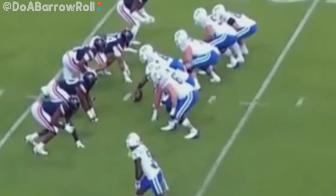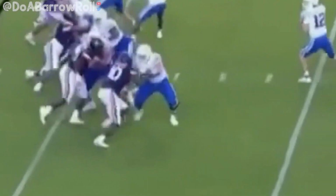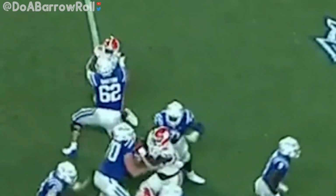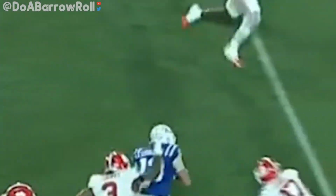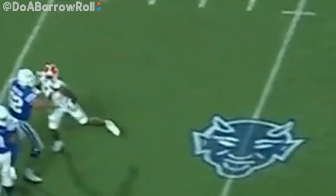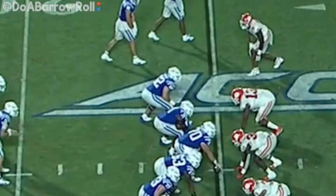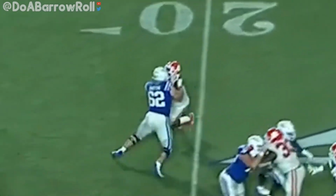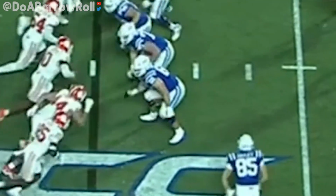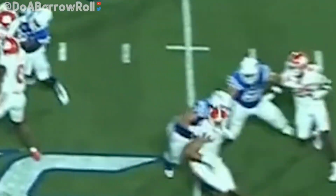Next one, good patient feet, good hands, finishes. Nice, good feet, good leverage, neutralizes. Good pass set, again, neutralizes. Solid feet, mirrors well. Doesn't get fooled by any of that stuff, controls all that. Helps the inside, slow down the outside guy. He really hit two people.